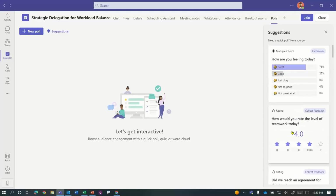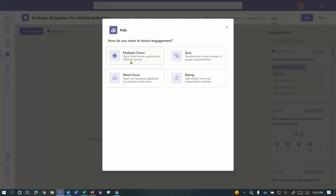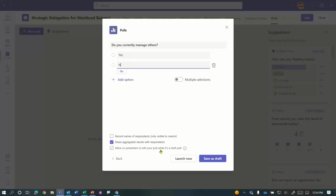But let's say I have my own. I want to ask my audience if they are already managing others. So I can go to the top left and click New Poll. There are 4 kinds of polls. I can select a multiple choice, a quiz to kind of test their knowledge, a word cloud for more open-ended questions, or a rating. Now, in this case, I'm going to use multiple choice, and I'm going to ask, do you already manage others? And the options I want are simple: yes or no.